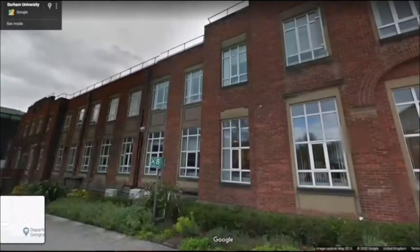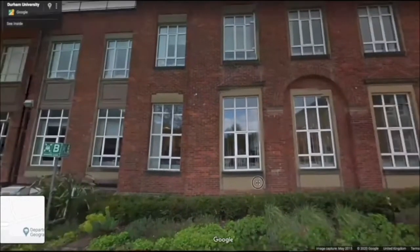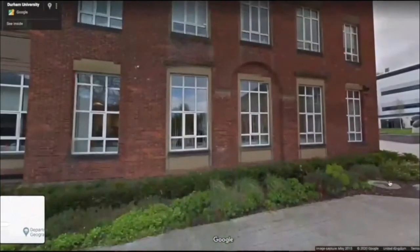The building that you can see in front of you right here is a shared building used by both the anthropology and the archaeology departments, called the Dawson Building.